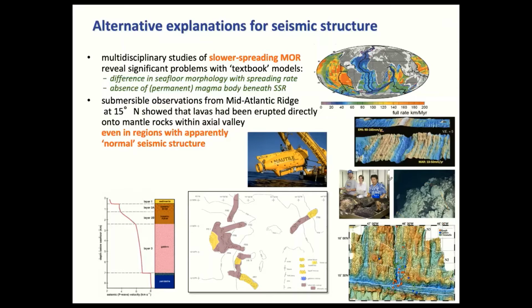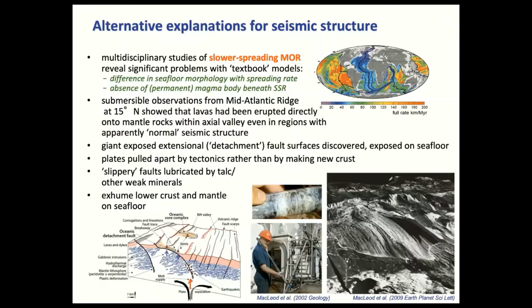But anyway, the observations we have are telling us that sometimes there is no crust there. We see no lower crust at least. We seem to see mantle on the seafloor. Importantly, those places may be ones that have normal seismic structure. They show a 6 kilometer, 7 kilometer crust and a Moho, according to the seismic refraction profiles. So something is very wrong.